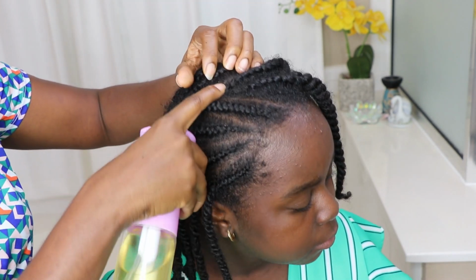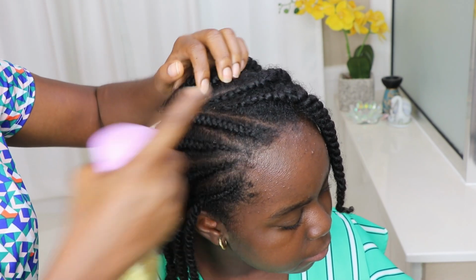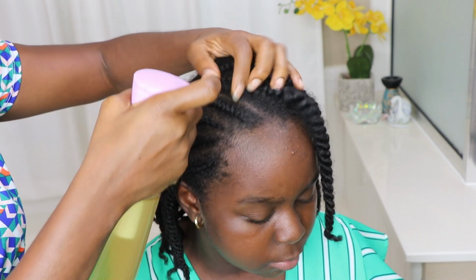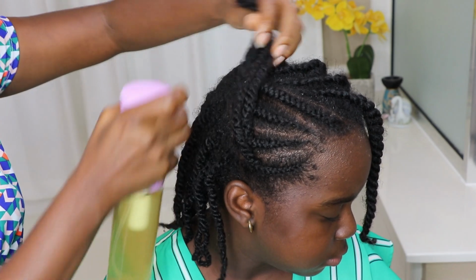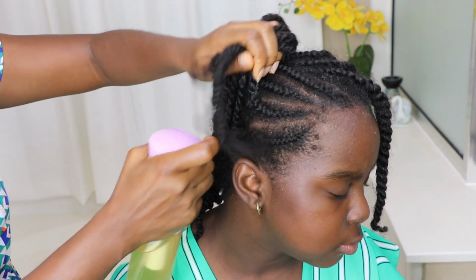So what I'm going to do is spray it into her hair, so you can see the portion of her hair that is kind of dry and flaking. But what we've been doing is twice a week we've been spraying this directly onto her scalp, and it has been helping a lot. It doesn't smell because of the way that we use it.